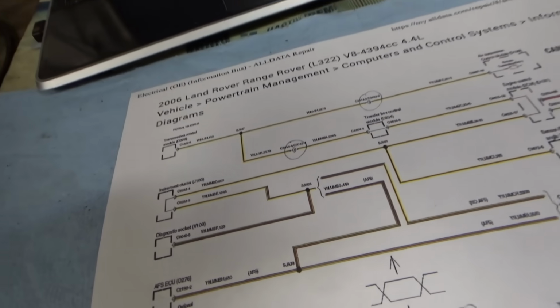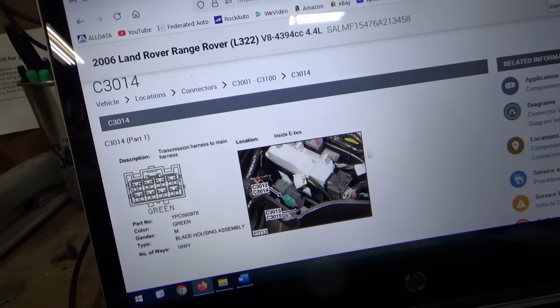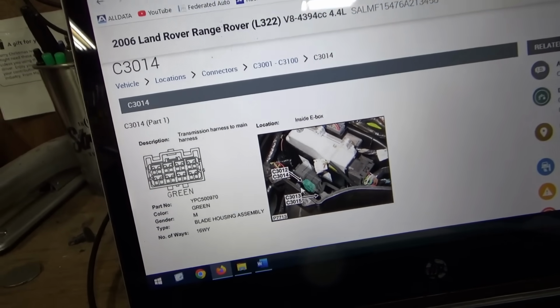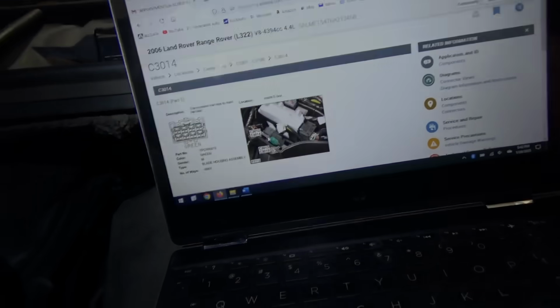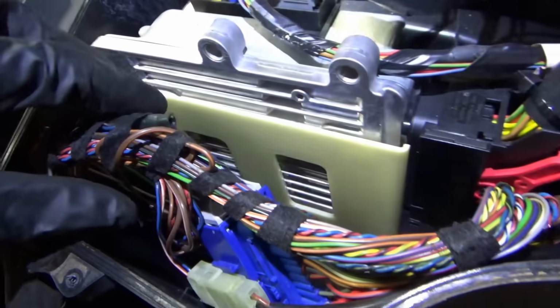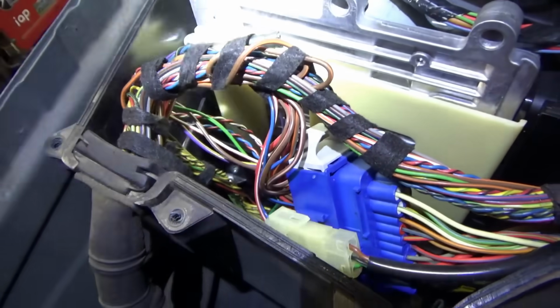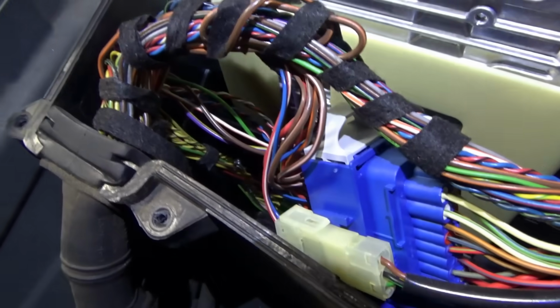Excellent. So now we just need to find C3014, and I looked it up on AllData, and we actually have a very nice picture of the location. It says inside E-box, this green connector C3014. Let's go find that, unplug it, and measure the resistance going either way. Alright, so looking for that connector. Got the box off, or the cover, and it's going to be that green one down there. So let me get these other ones propped up out of the way and get that green one up, unplug it, and get the ohm meter and go one way or the other way. See where we can see the 120 and if there's an open circuit.